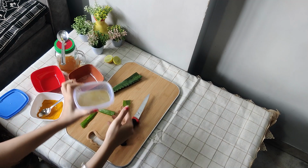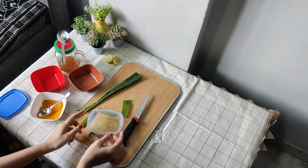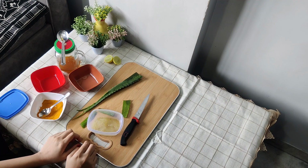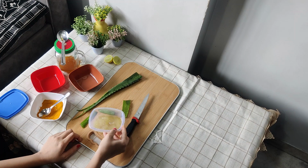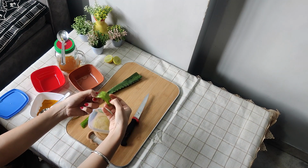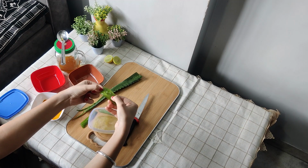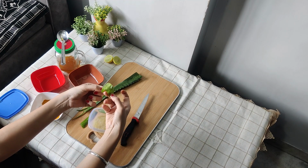Aloe vera has multiple benefits. It helps soothe sunburn. It has cooling properties and it is anti-inflammatory. It helps to moisturize the skin. It heals wounds. It fights aging. It reduces acne and blemishes. It brightens dark circles. It depuffs the skin. It can be used to treat eczema and psoriasis. It can be used for dry as well as oily skin.